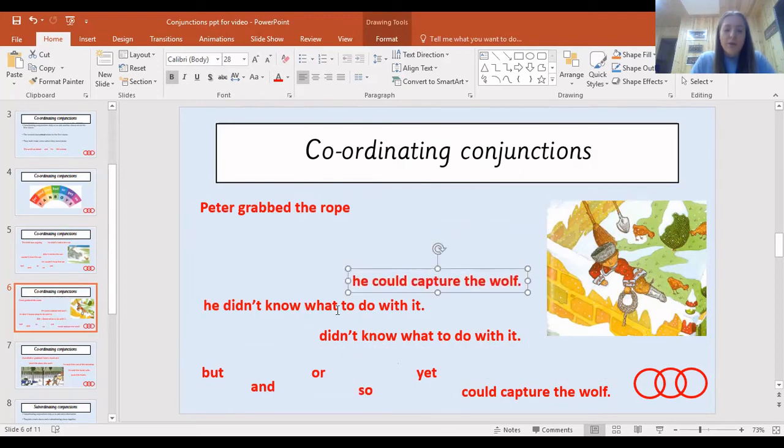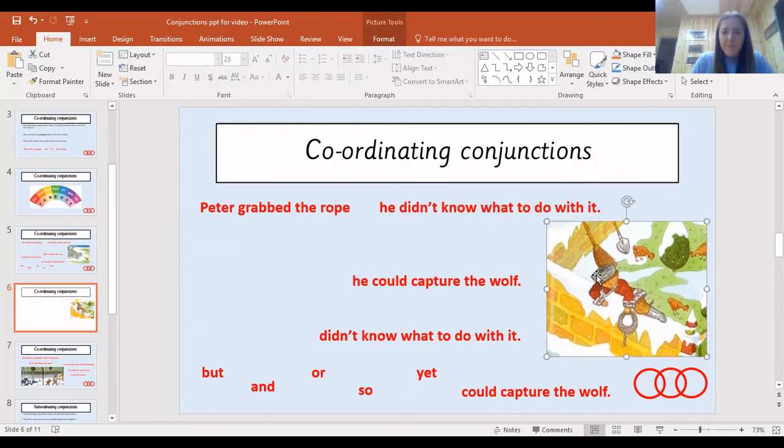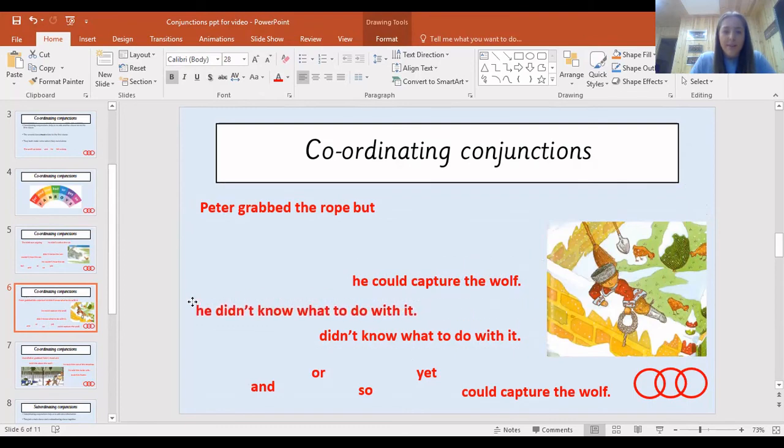He didn't know what to do with it. That makes sense on its own, so I'm going to put that clause up here. And then I'm going to move the picture out of the way. Peter grabbed the rope, something he didn't know what to do with it. I think but is the best conjunction here. Peter grabbed the rope, but he didn't know what to do with it. That makes sense. Let's have a go with this last clause.